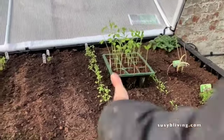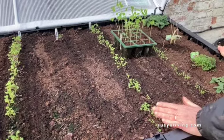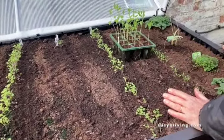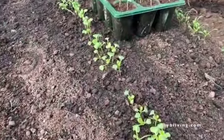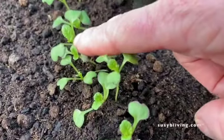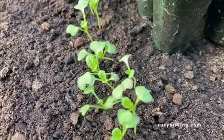The next row here is Osaka purple mustard, and again it's starting to get its real leaves as well. I mean, if I wanted to, I could probably use these as microgreens, and we did for Christmas dinner. We used a few of these. We just thin them out and use them as microgreens, but I want to continue growing them on, and you can see here the real leaves are starting to come. There's a tiny purple tinge on the outside of the leaf, which is gorgeous. They're going to be huge, these plants, huge.